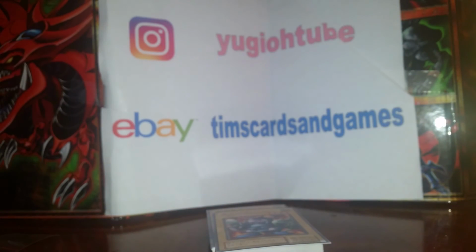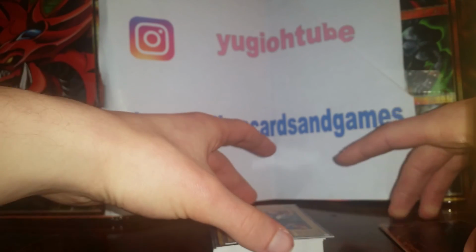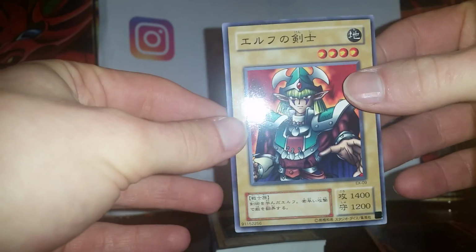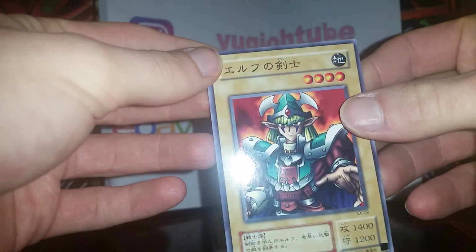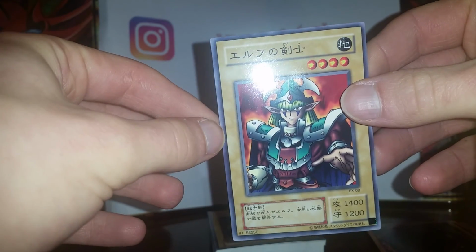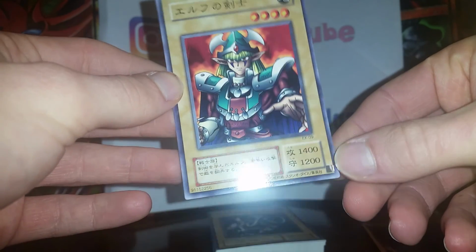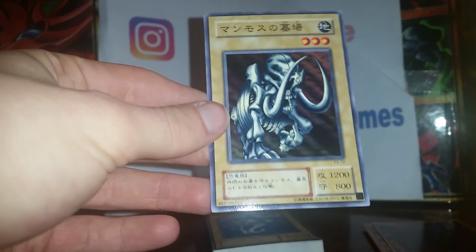And I'll put these face down so they'll stay in order. Beaver Warrior. Just so nostalgic. Gaia the Fierce Knight. Curse of Dragon. Celtic Guardian. Wow, look how off-centered that one is, top to bottom. Whew. Very miscut, actually. Even the Eye of Anubis is kind of off place. The quality control back then in 2000 wasn't too good.